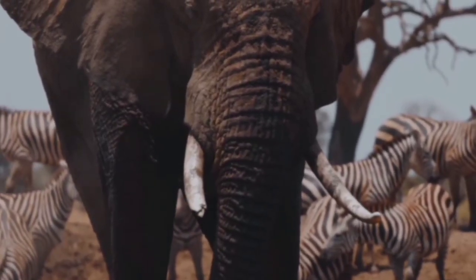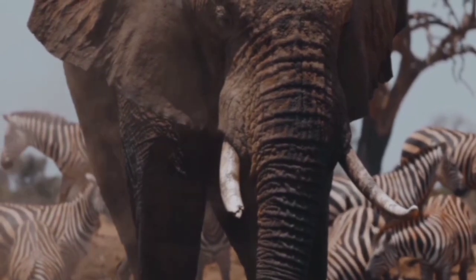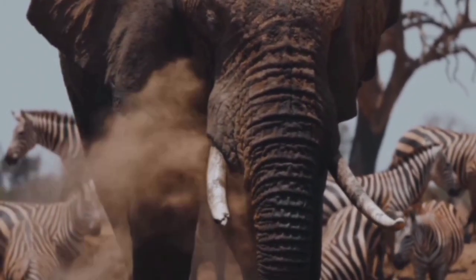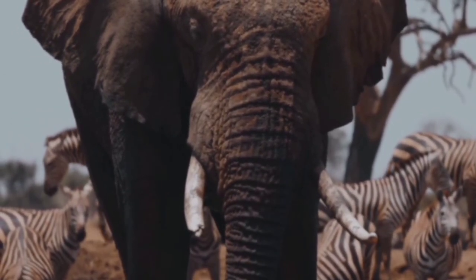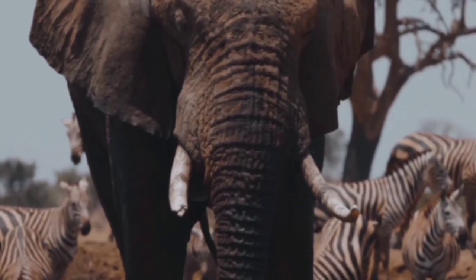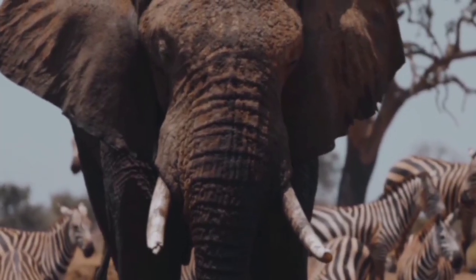Reproduction and lifespan. Breeding. Zebras typically give birth to a single foal after a gestation period of about 12 to 14 months. Grevy's zebras have a more fluid social structure. Adult males establish and defend territories, mating with females that enter their domain. These territories are often centered around vital resources like water sources.